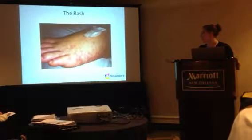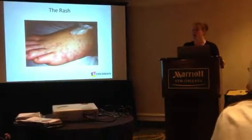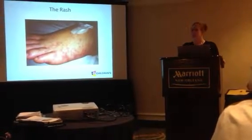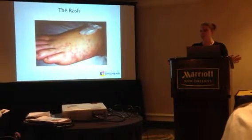So it's erythematous. So actually it was non-blanching as described by the resident that saw them in the ER. The note says non-palpable, purpuric, non-blanching lesions.